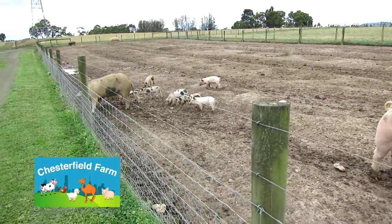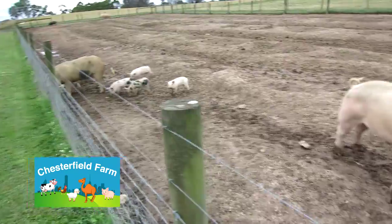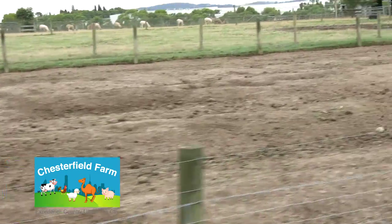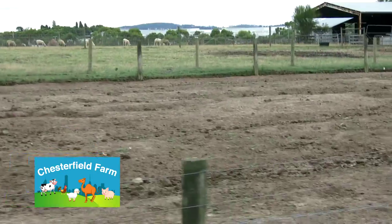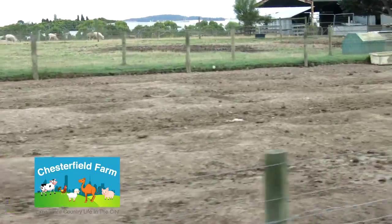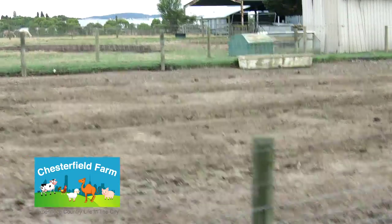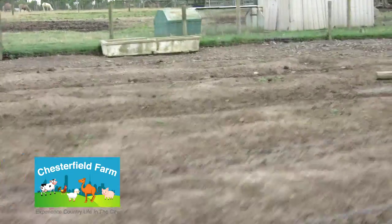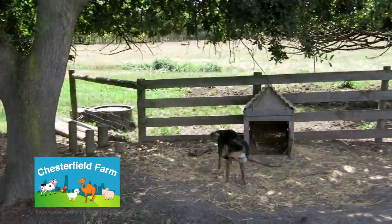The pigs live on the left-hand side here in this paddock. As you can tell, they do love to dig. We can now use this soil though for our vegetables now that it's nice and fertilised and turned up. It's very important that the pigs have lots of mud in their paddock, because it keeps them cool. They also use the mud as sunscreen.